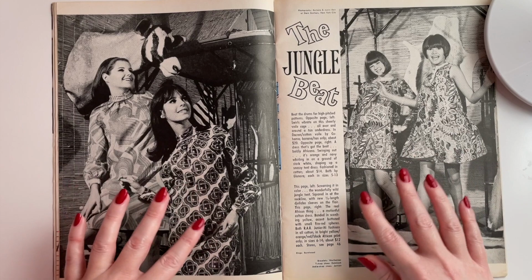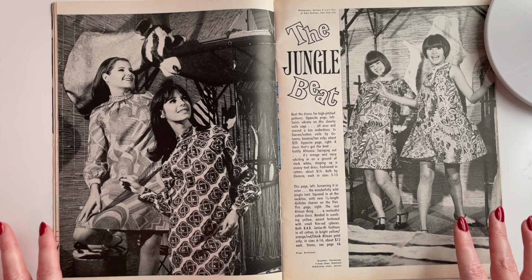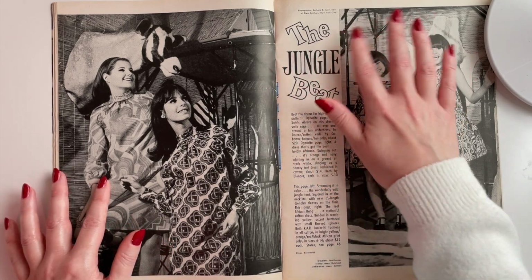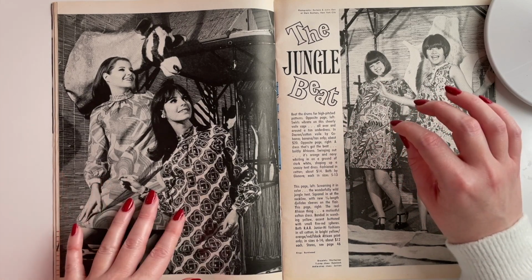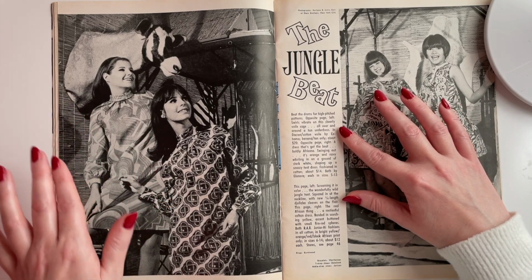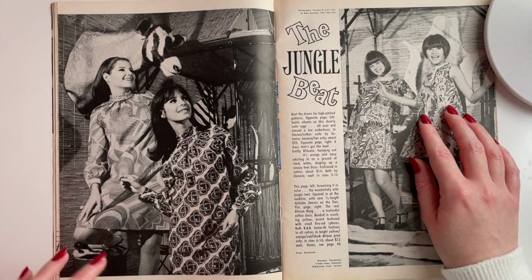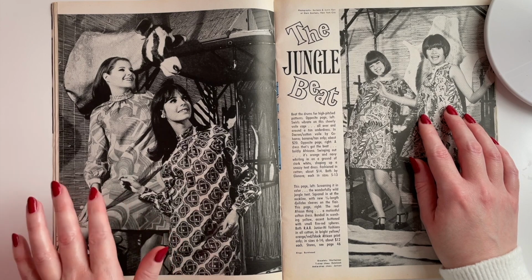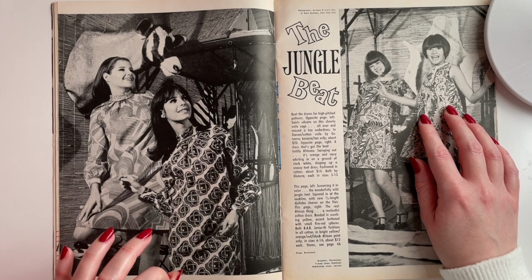So now we have 4 more models in boldly patterned dresses. These feel very of the era. It says here, the jungle beat. Beat the drums for high-pitched patterns. Swirls vibrate on this sheer wall cage, all over and around a tan underdress. A dress that's got the beat, swinging out, its orange and navy whirling in on a ground of stark white, shaping up a snazzy tent dress.